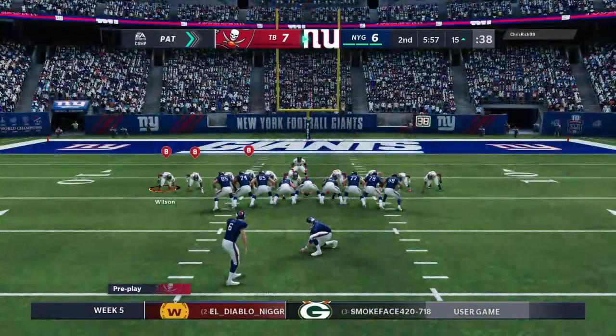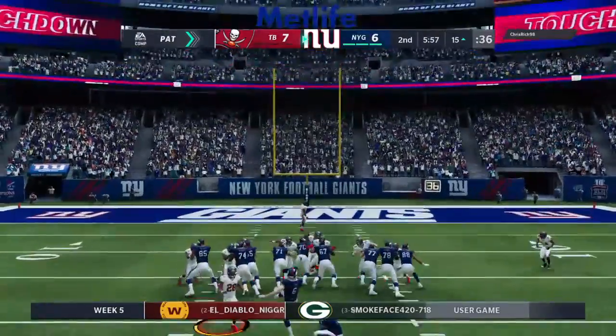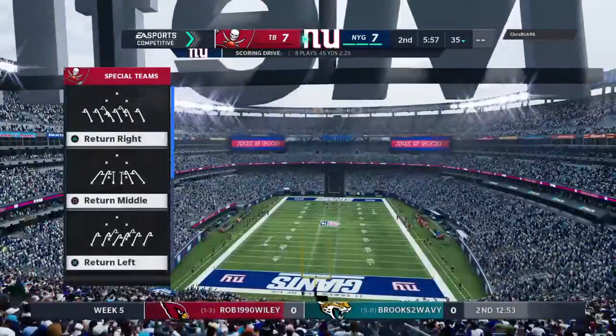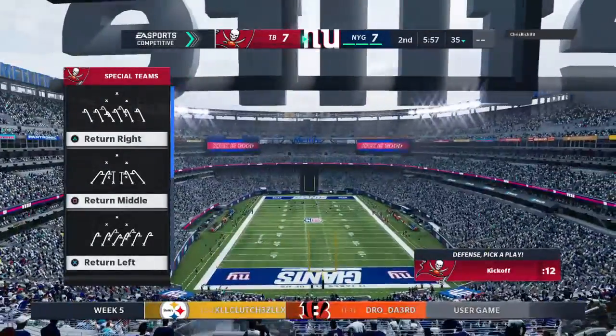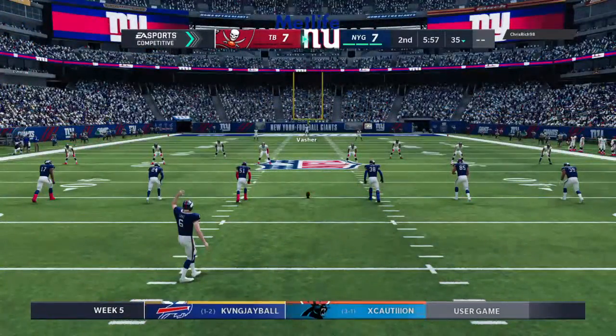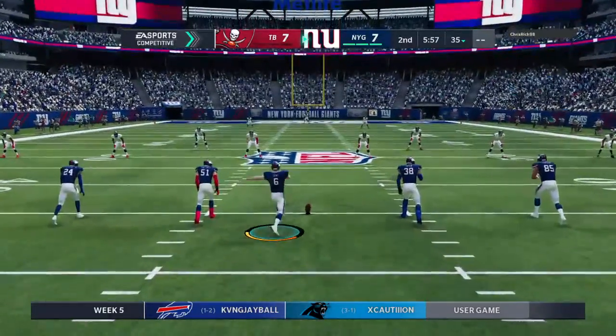Graham Gano on for the extra point. It's up and good, and we're tied at 7 here in quarter number 2. Graham Gano set to kick off. So all even at 7 now as they kick it away.